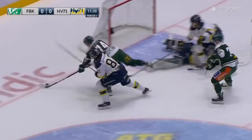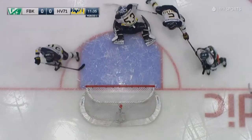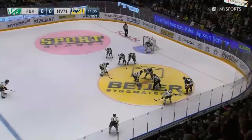But here you see a great opportunity by Asplund. Nice moves, but good poke check by the defenseman there. Breaks up that opportunity and then just tries to slide it, maybe looking for a bounce off the backside of the goaltender or one of the defensemen, but it drifts harmlessly through the crease.